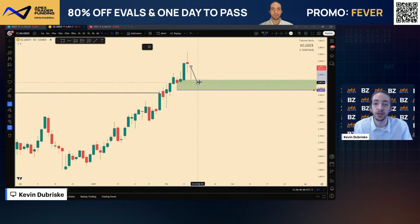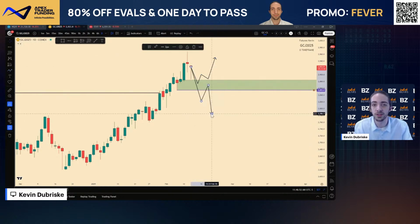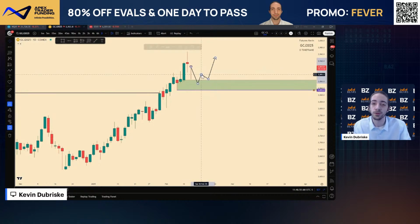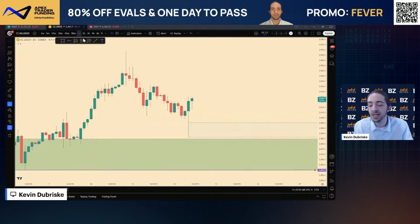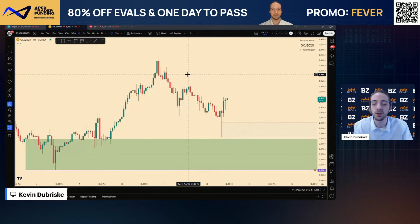Once we break it to the downside, I would use it for shorts. Right now, if we hold it, I would use it for longs. But if we break below it, I will look to see if we could use it for shorts. And that's how I would set up gold right now. Of course, this is the daily time frame, so we always want to break it down to a 4-hour, 2-hour, and a 1-hour to see if these time frames also line up with our bias in our trades.